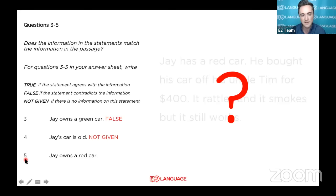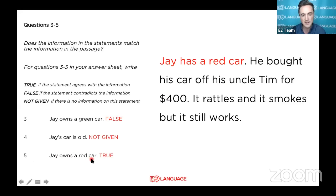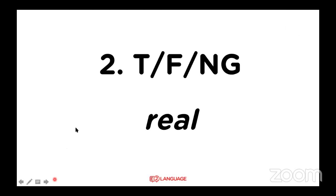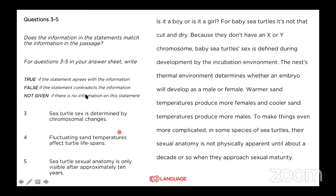What about question five? Jay owns a red car. Well, yes, Jay owns a red car. Jay has a red car. He bought it off his uncle. Yes, this is true. So false, not given, and true. Dead simple. Now we're going to apply true, false, not given to some real content. I'm going to give you a few minutes to answer these questions.